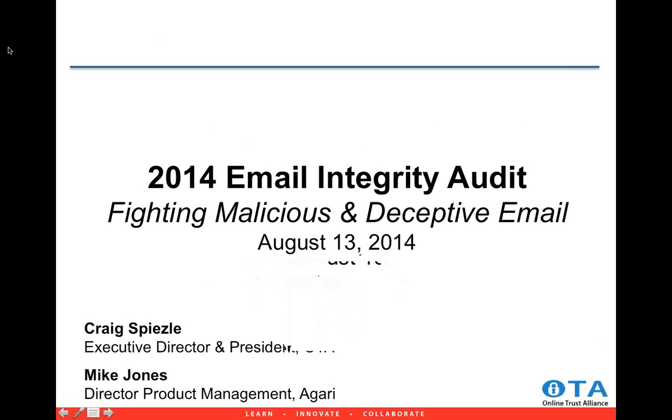No comments other than just to support the statements and the slide. In my experience over the years, this has been proven over and over again: when sending domains use SPF and DKIM, and especially now DMARC, and look at the data about SPF and DKIM, they can achieve 100% or near 100% authentication rates on their legitimate email streams. Great.